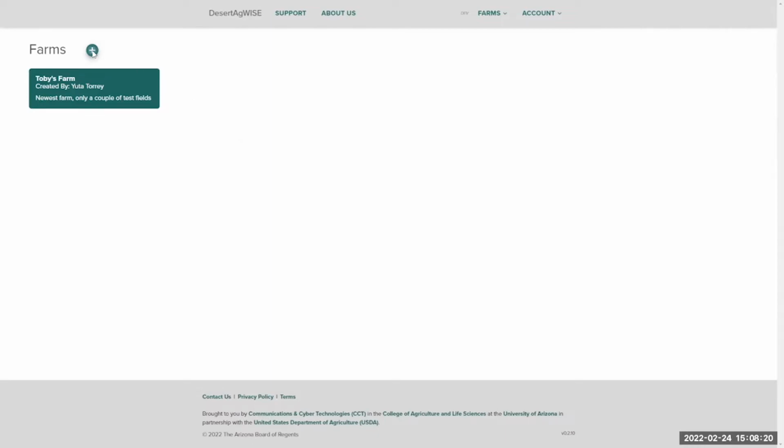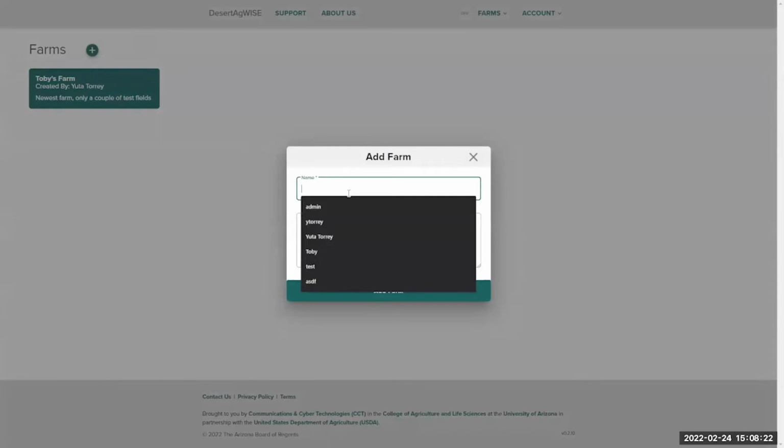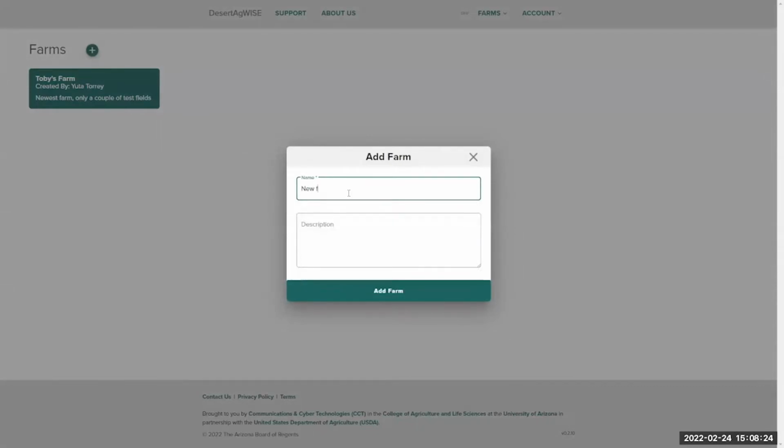So when you add a farm, it's really just a name and a description. New farm for demo. Hi, everybody. And really, it's an organizational tool.